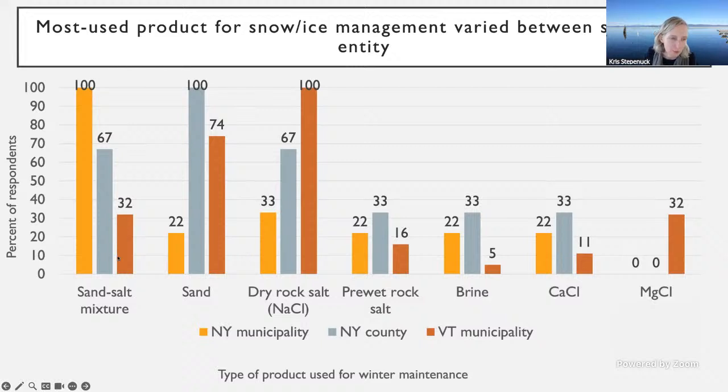If you're thinking just about Vermont, about a third of these communities are using a salt sand mixture. I heard testimony yesterday from someone asking how much salt is in the sand, and what they do is they mix a little bit in, and that varies depending on where you are. It was as low as 5% salt up to I think 25% salt. They put salt into the sand so that the sand doesn't freeze up on them and they can spread it more easily.